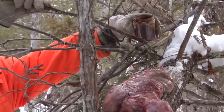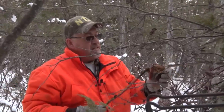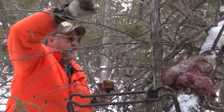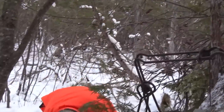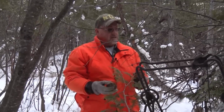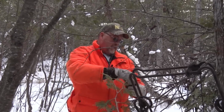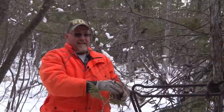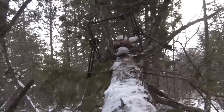This is a call lure. Basically, it works with scent. It just stinks to high heaven. It's nasty stuff. And it'll get their attention and bring them on over. My wife's wrinkling her nose over there, so I'm sure she can smell it already. Nasty.